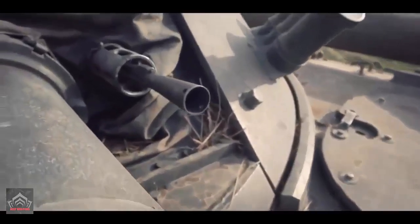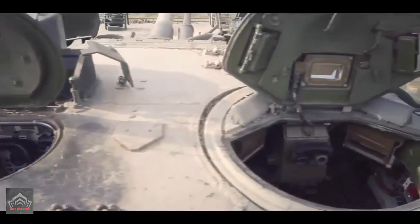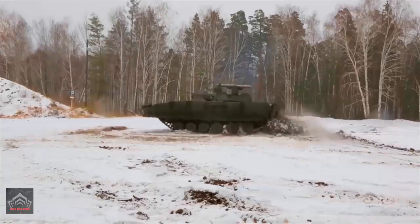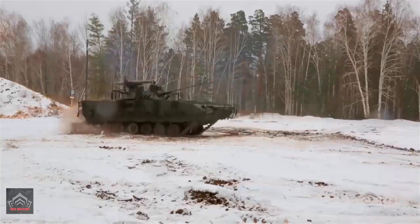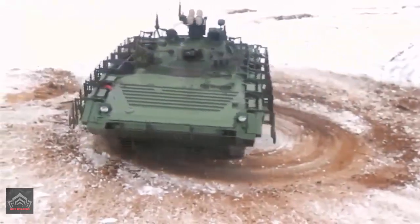The Bradley's composite armor, augmented by reactive tiles in later models, can withstand 30mm rounds on its frontal arc and provides better crew survivability, a factor Ukrainian operators have praised after hits that would have destroyed Soviet-era vehicles. This durability comes at the cost of mobility.